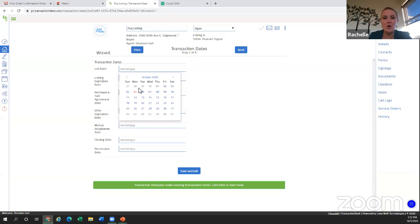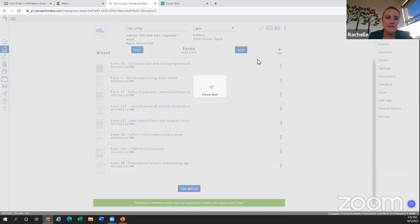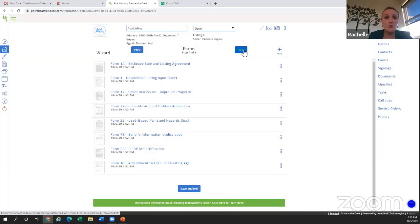Now the listing date's going to go into the paperwork. For the interest of time, you can go through the steps and fill this all in, but I'm going to go right on into the forms, because that's where I need to get to, which is step 3, because I can fill out the forms and it's easier just to do it right from Transaction Desk, because I already have them loaded for you guys.